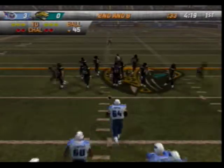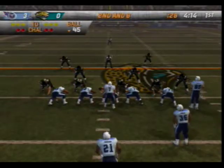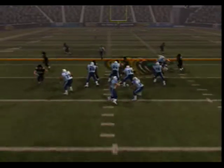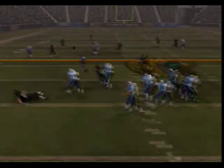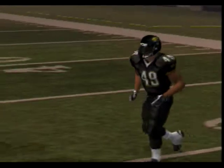Ball on their own 45. Ball on the 45-yard line. Let's go now. The Jaguars with a four-man front. With the throw. Incomplete pass. Buckley with the coverage.